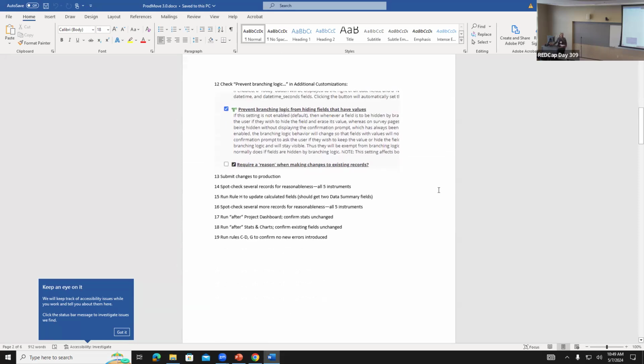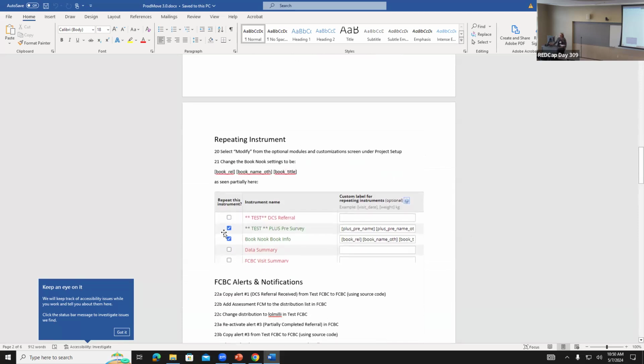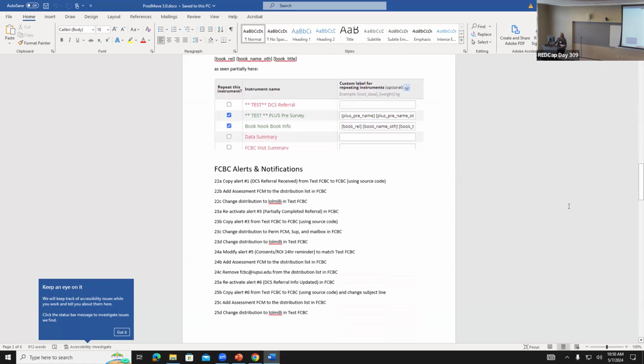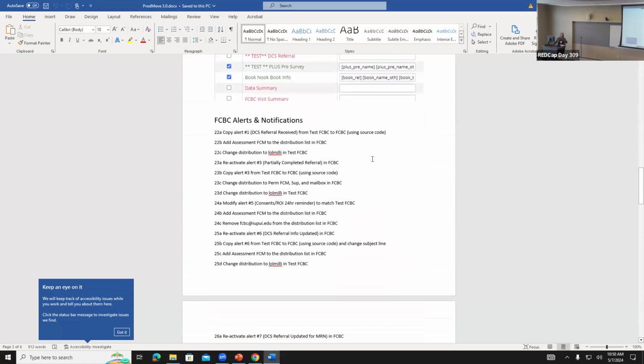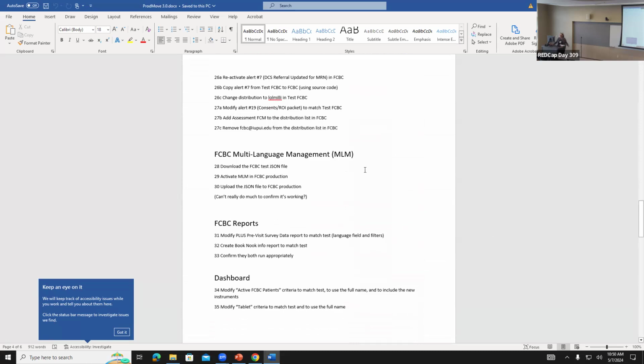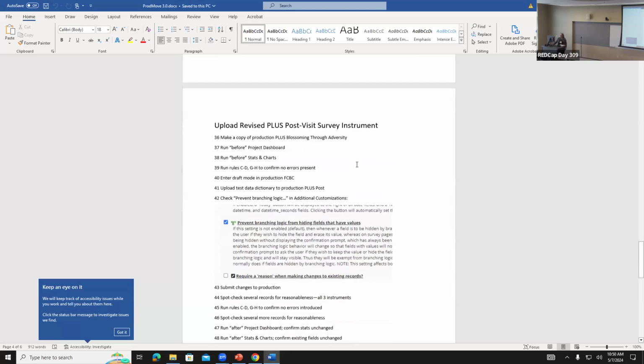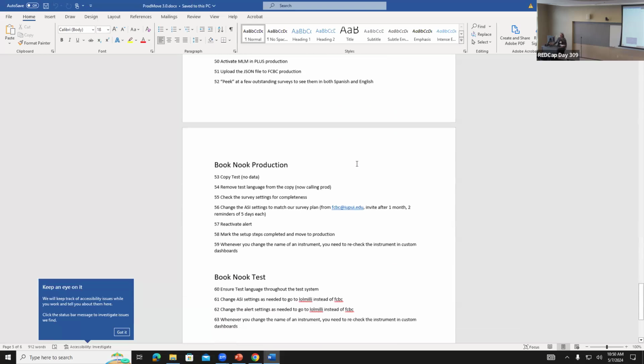And then we also do in our document some screen prints of flags you want to change. Don't forget, you need to change this little flag. Run Google H, do these different things, right? Run some before and after stats to make sure nothing changed. We had some repeating instruments we were adding, so go do the things with that. Here's my alerts and notifications where it could say download and upload. And mine says, oh, copy the source, copy the source, copy the source. Like language management things, because we use that module. Do some reports things, some dashboard things, just all the things.